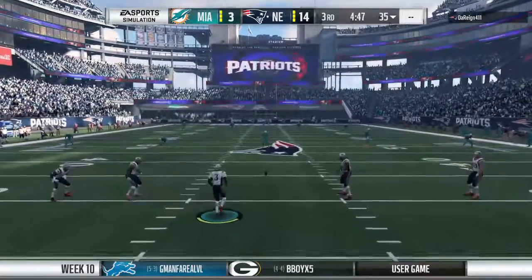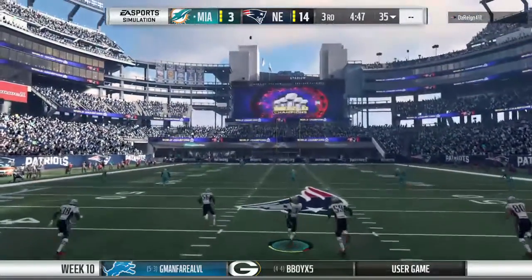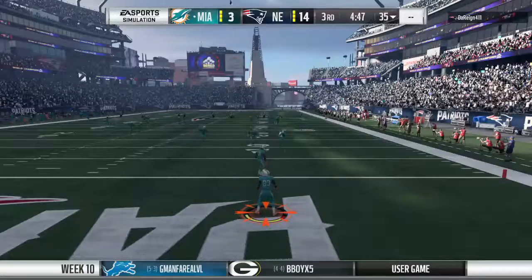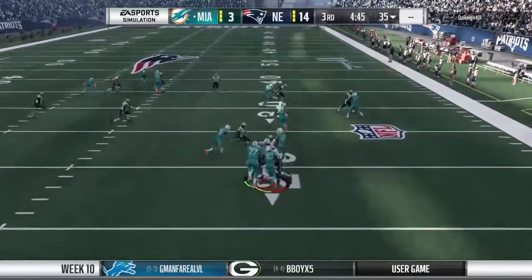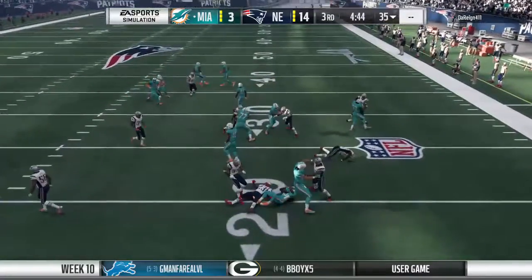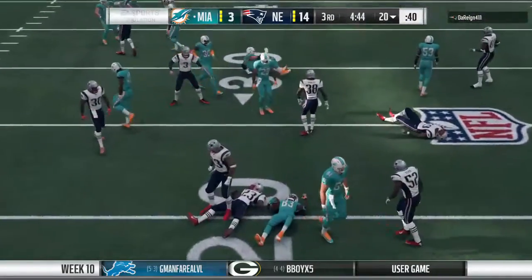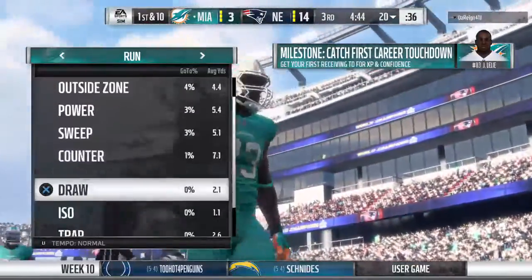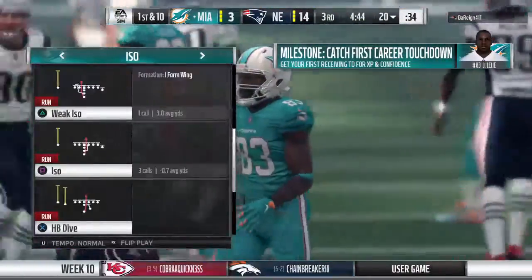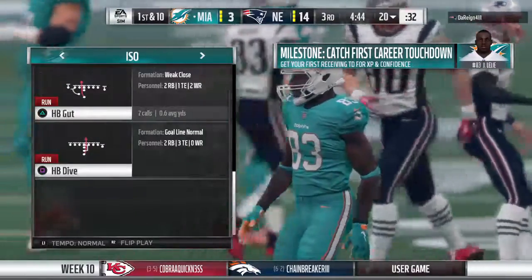Lutz now to kick this one away. That's fielded in the end zone. And the decision to bring it out will cost him about 5 yards as he'll get this only back to the 20. So here are the Dolphins now. They get ready for their first possession of the second half.